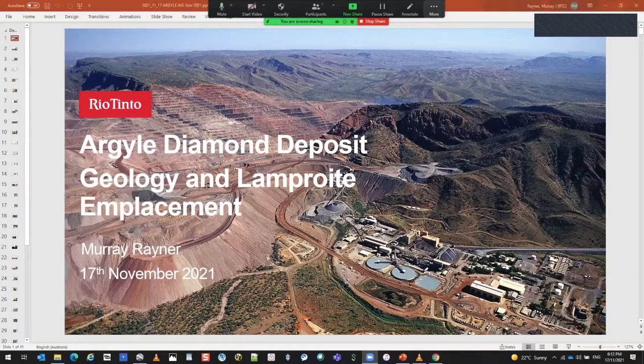For those who haven't recognised, there's quite a few samples over there under the lights. There's some of the highest grade samples in the world, basically, sitting under the lights. And there's a few pretties over there as well. So go and have a look at that afterwards and ask some questions if you want.